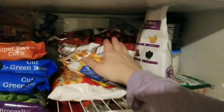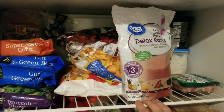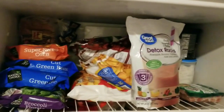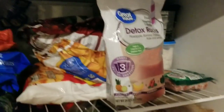The mangoes, the cherries, and the detox rock smoothies, I'm actually going to look at getting rid of them. I'll give it until Friday since I am going shopping Friday. But if nobody wants them Friday, I'll just scatter them in the backyard because it's just frozen fruit. But I'll scatter them in the backyard for the animals.